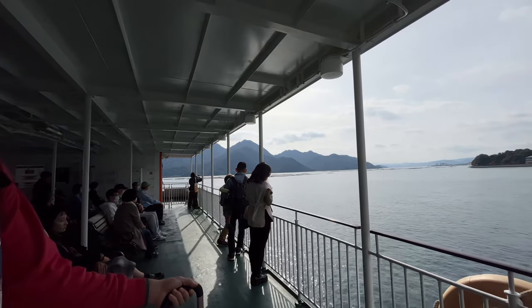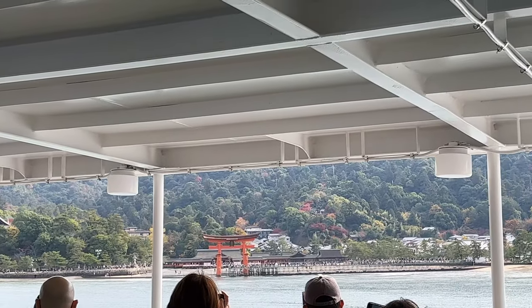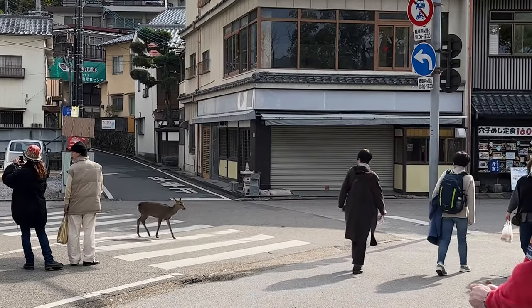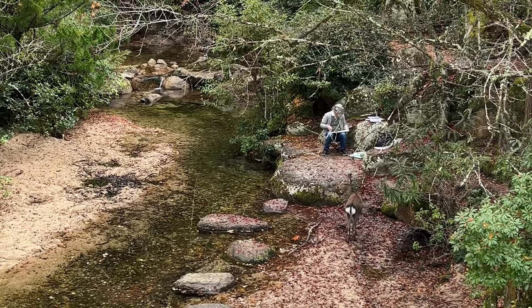From here, I didn't thrift for a couple days, so I'm gonna speed run us through Hiroshima and Kyoto and get back to Tokyo. Hiroshima was incredible, and it was my favorite place that we visited by far. We spent one night at a ryokan on Miyajima Island as a belated birthday gift for me.